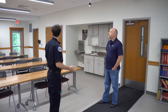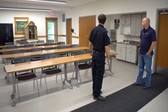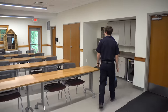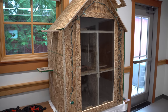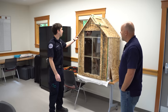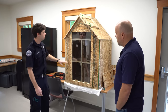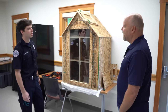We have training two or three times a month, and this is the space we use for it. What do you have back here? This looks like a house that you're going to burn? Yeah, it's a training structure that our captain built. He likes to build all kinds of training structures. This has different levers and floors that you can open to see what goes on inside a structure as it's burning and what ventilation does to that structure.